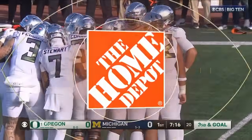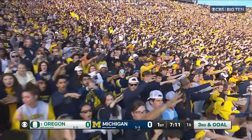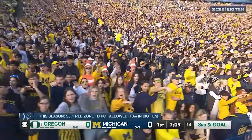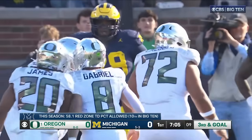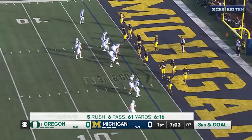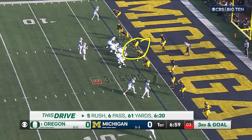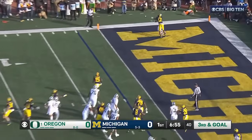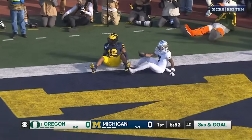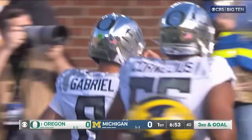Jordan James checks back in. 3rd down and goal. Gabriel got great wheels too, don't forget, as a runner. See if Mason Graham can make a play. Gabriel, back shoulder to the end zone, got it, touchdown. Wow, what a throw and catch to Evan Stewart.